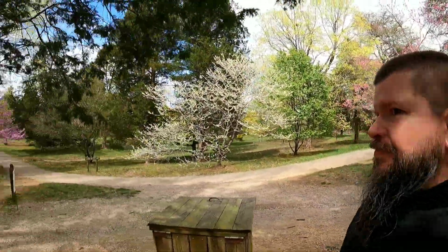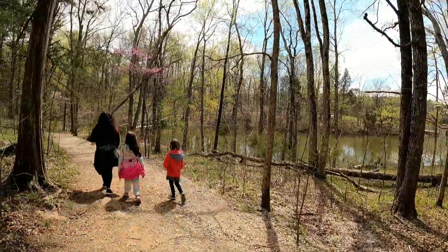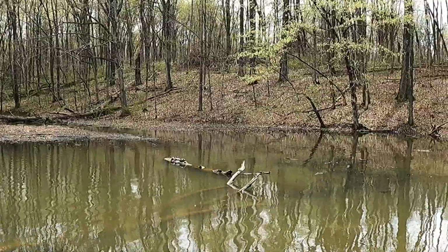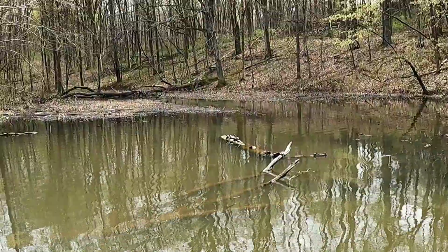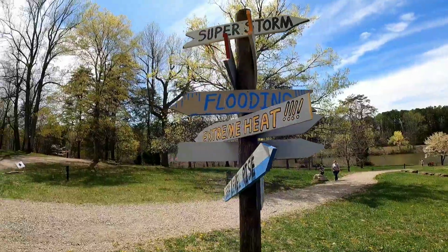It's beautiful back here. Pretty cool. Superstorm, invasive plants and animals, flooding, extreme heat, drought, all kinds of stuff out through here. Do you see what I see? Probably not. Walking through the jungle, still looking for these elusive creatures. Monsters of the day. Can we find them? Will we find them? Will the kids get eaten? Will the kids get their ice cream? What will happen? Stay tuned.